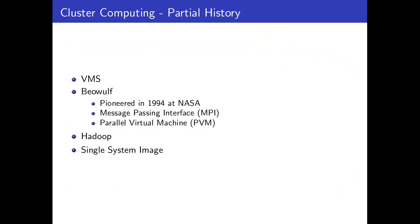So, partial history of cluster computing. VMS is probably the most successful cluster operating system. DEC developed VMS for VAX. You could put VAX machines together in a cluster, and you would log into the cluster, and you would do your operations cluster-wide. And it's still around. They still have something like OpenVMS. I really haven't used it at all. I remember back in college, we had some VMS machines I logged into once or something, but I really just don't know VMS. But certainly it's very successful.